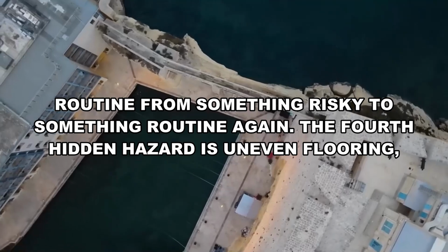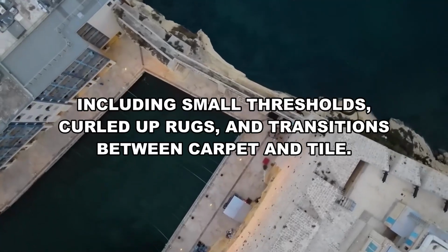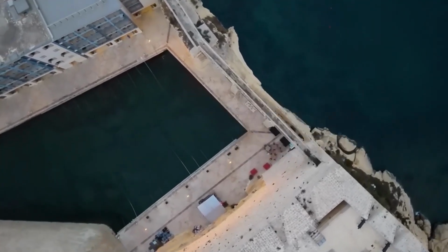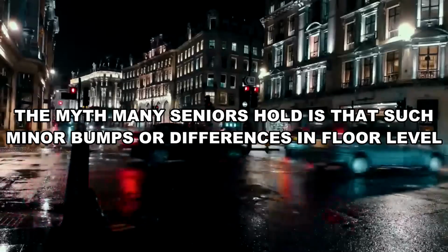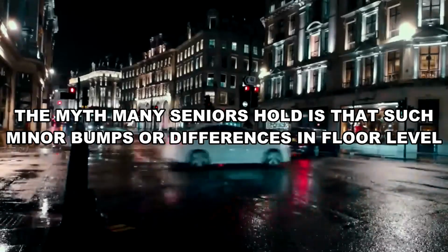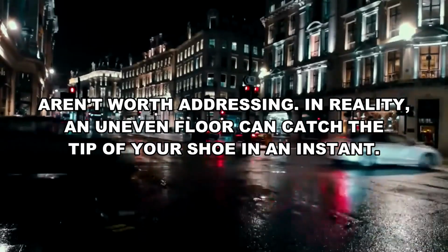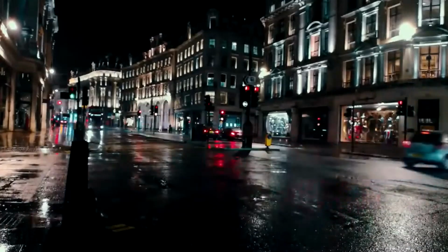The fourth hidden hazard is uneven flooring, including small thresholds, curled-up rugs, and transitions between carpet and tile. The myth many seniors hold is that such minor bumps or differences in floor level aren't worth addressing. In reality, an uneven floor can catch the tip of your shoe in an instant.